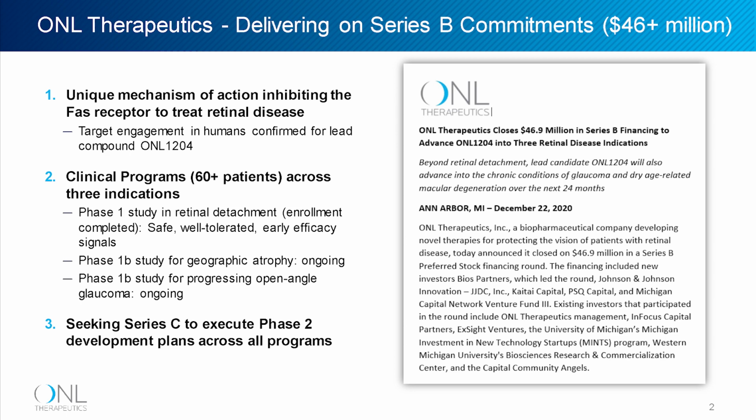pipeline. What we're focused on is developing therapeutics to inhibit the FAST receptor. Our lead compound, ONL-1204, is right now active in 3 phase 1 programs of distinct indications, one being retinal detachment, second in GA, and then the third in open-angle glaucoma. So far, the data in those phase 1 programs look really good, and we're now looking forward to raising a Series C round to be able to fund those phase 2 programs across those 3 indications.